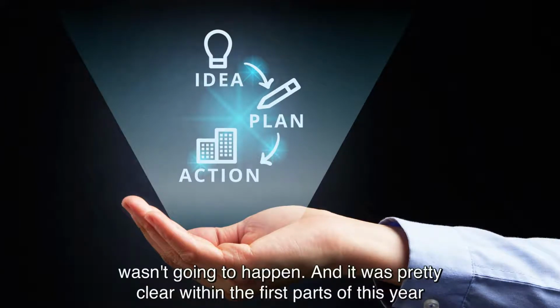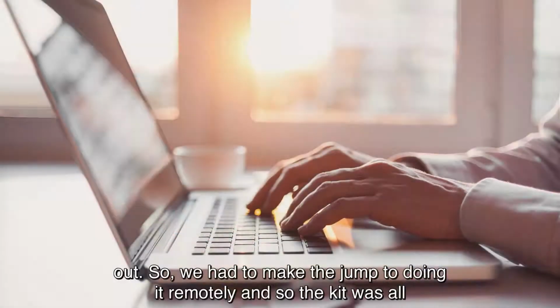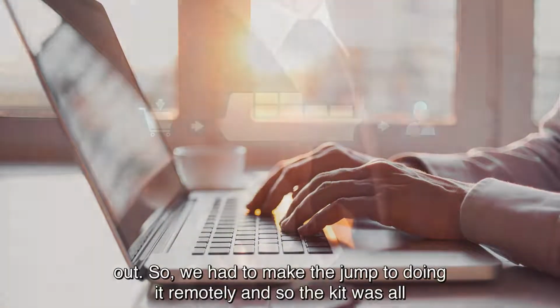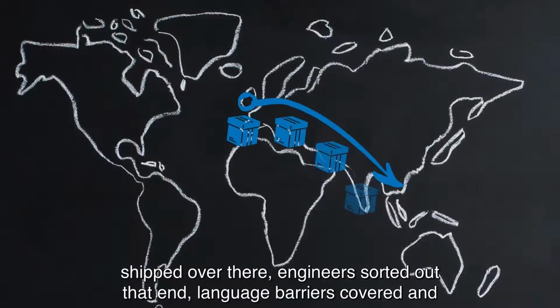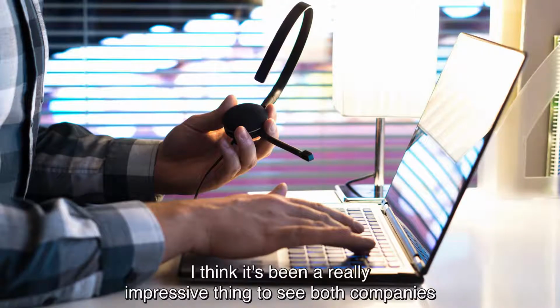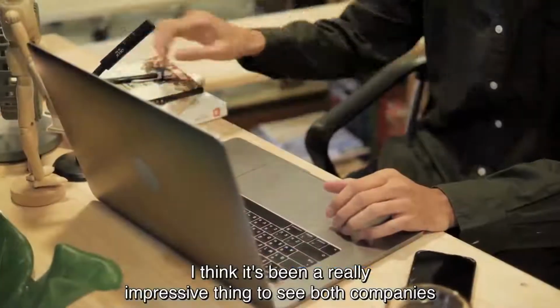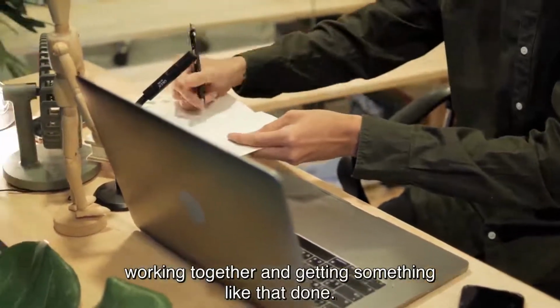And it was pretty clear within the first parts of this year that it definitely wasn't going to happen, and it was going to get stretched out. So we had to make the jump to doing it remotely. And so the kit was all shipped over there, engineers sorted out that end, language barriers covered, and yeah, I think it's been a really impressive thing to see both companies working together and getting something like that done.